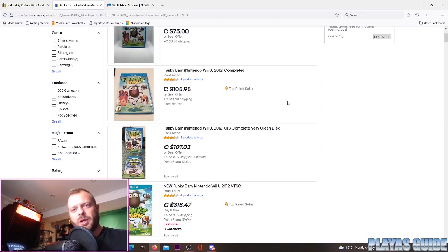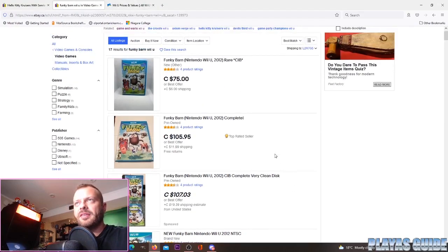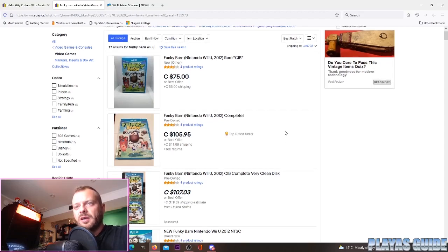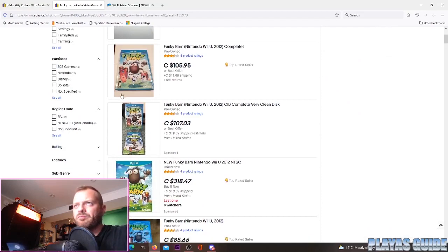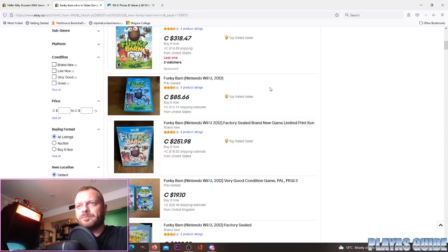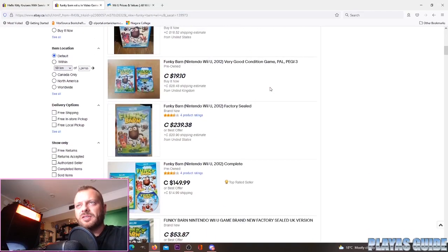We talked about Turbo. Another one of the games in my top 5 rarest games was Funky Barn. And this one, surprisingly, still holds quite a bit of value. It didn't go up much. It probably came down a bit. We can check this one on PriceCharting to see what they have to say over there. But still not a cheap game. You're paying $100 for not a great game on the Wii U. So yeah, I would definitely say this is still a rare game.